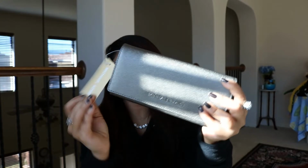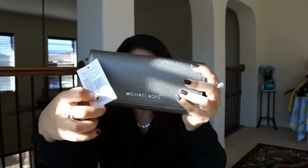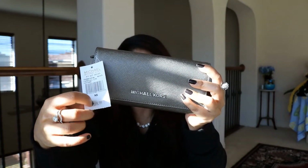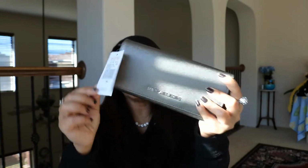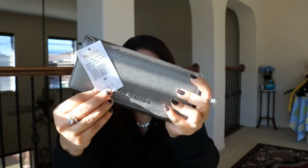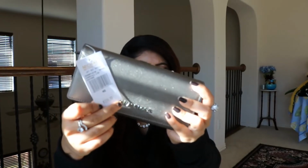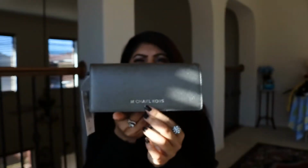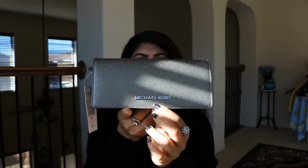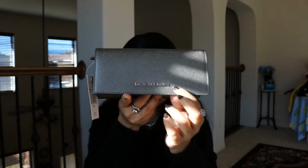For that price, I think it's good. I don't know what the original price was, because the MSRP price is not on the tag here. But it was on sale already for $159.99, and then I got further clearance on that. So the hardware is silver. It's written in silver here.